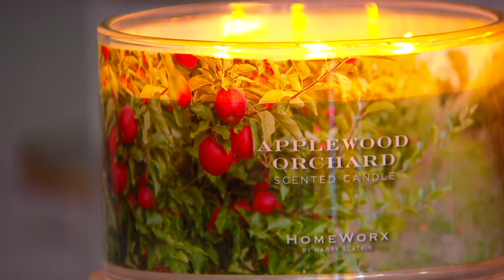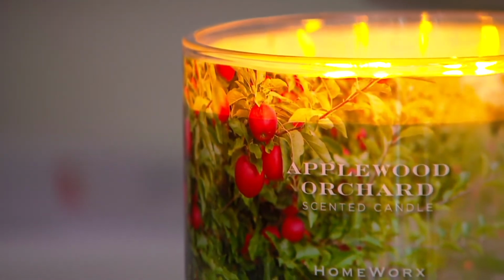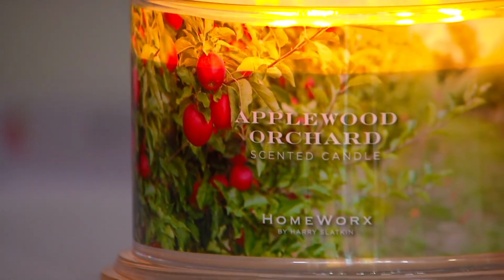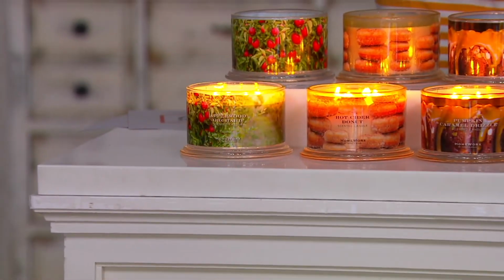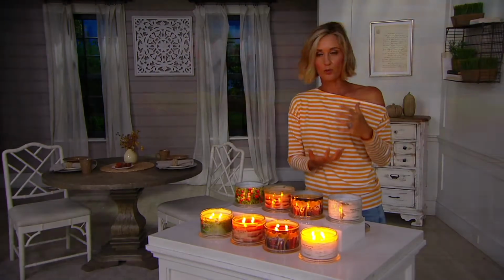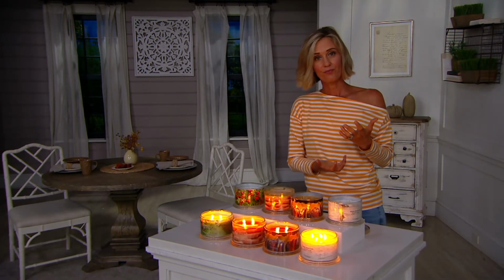These, Harry, are so popular not only because you do the most amazing thing with scent and the way that you layer and how there is a story in each candle scent, but also because you do a cleaner burning candle, which is very important. Thank you. Very important to me. I use these candles, every single one of them.